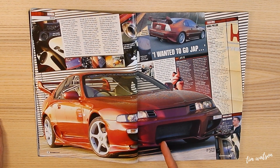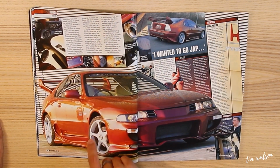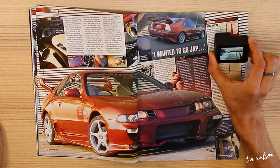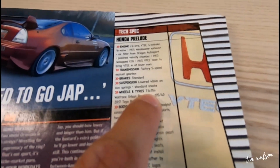Do you know what? I still think that looks like a cool looking car. I think that's aged not too bad. However, look at the arch gap on the front wheels. Are these 17s? I bet they are. Where does it say? Do you remember this? The spec list. GoPro can't focus on it. That's annoying. Here we go. 17-inch wheels.